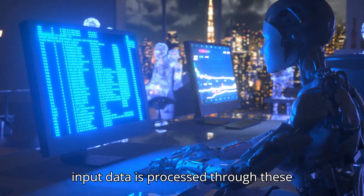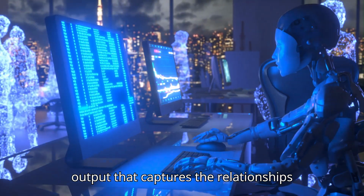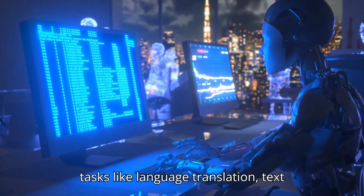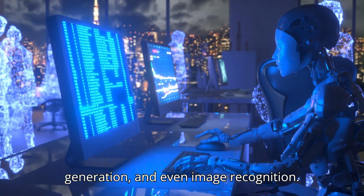Once the input data is processed through these components, the transformer generates an output that captures the relationships and context within the data. This makes transformers incredibly powerful for tasks like language translation, text generation, and even image recognition.